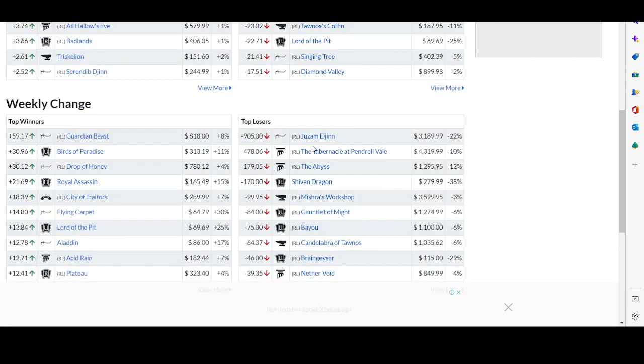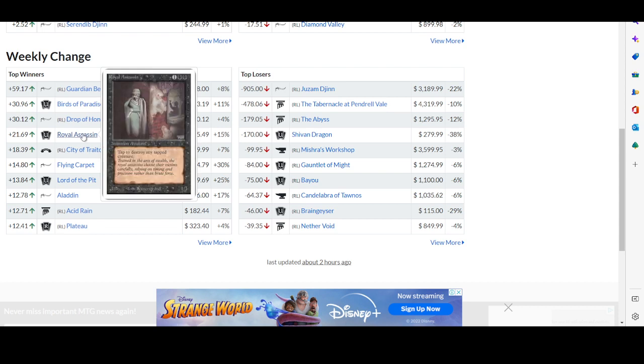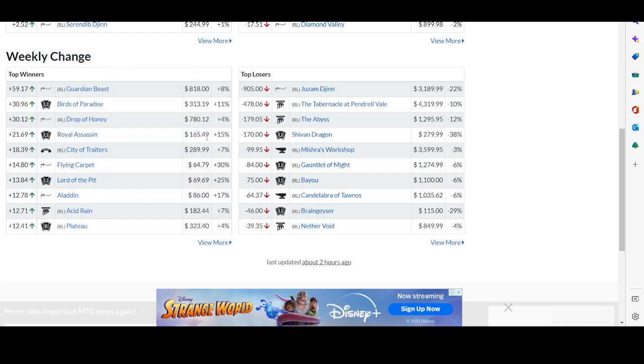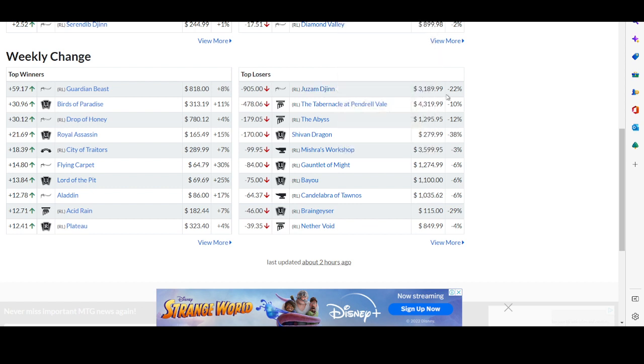So moving over to Legacy, any crazy movements here? Always. Birds of Paradise, Unlimited, $313, 11% gain. Oh my god, what is going on there? Royal Assassin, $165.49 for a 15% gain. Flying Carpet, $64.79 for a 30% gain. Lord of the Pit from Unlimited, $69.69 for a 25% gain. Aladdin, $86, 70% gain.